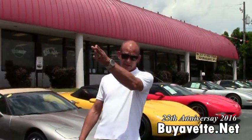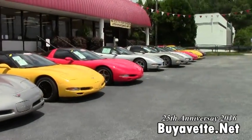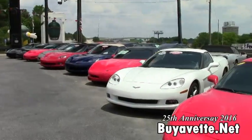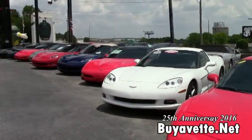So we still have our secondary building across the interstate, which is our service department for all your service needs. We also still have classic Corvettes on that side. The vast majority, though, have been brought to this side. We have doubled in size, like I said, and we are still expanding. We are buying more cars, and we not only are the largest pre-owned Corvette dealer in the country, we intend to keep it that way by continuing to grow.